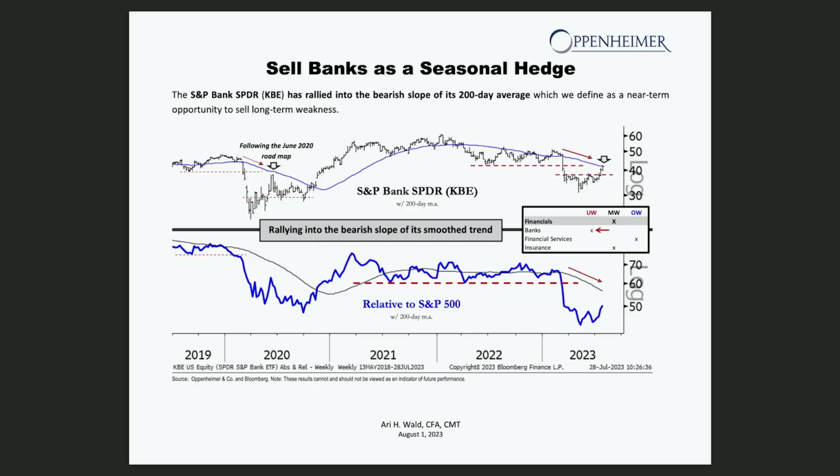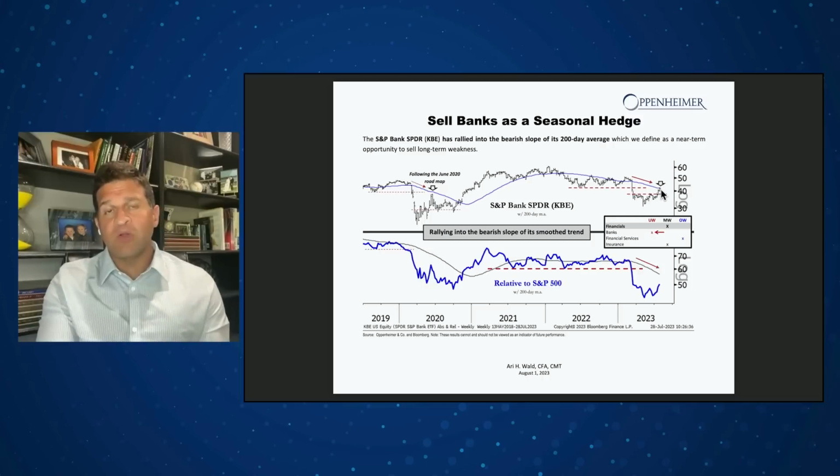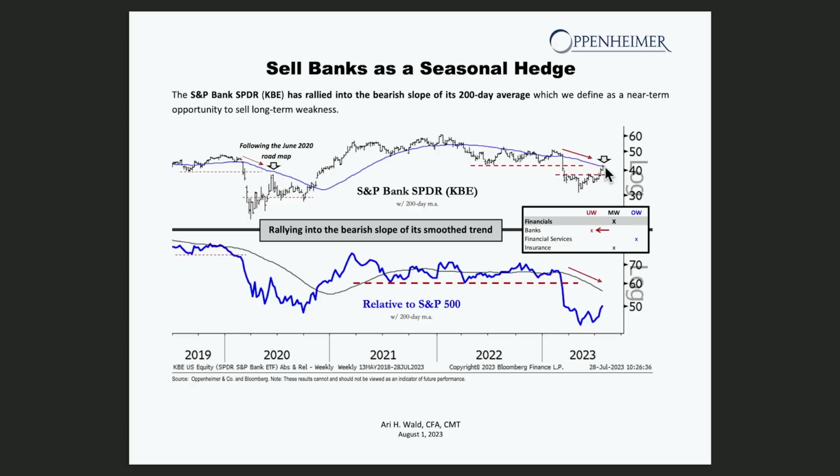What we do want to sell are the bearish charts here. If the market's going to set back, we're of the view that the weak get weaker. And probably one of the weakest charts in the market from our vantage point is the banks industry. KBE is the ETF that I'm charting here. It's actually had a great July. It rallied significantly from those low levels in the second quarter, but it's rallying into resistance, a rally in a downtrend, into the bearish slope of its 200-day average, which we define as a near-term opportunity to sell long-term weakness.